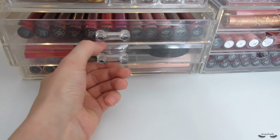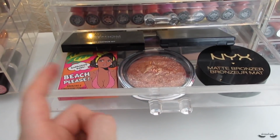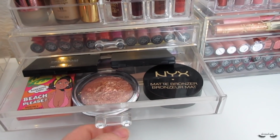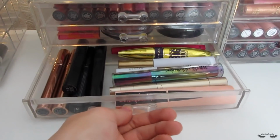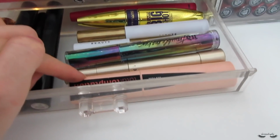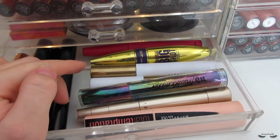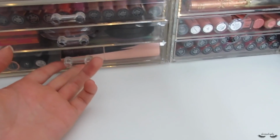In the second drawer I have some bronzers. So I've got a Freedom one, a Miscellaneous Cosmetics one, Revolution and a NYX one. The NYX one is probably my favourite bronzer I've ever tried. I love it. Then in the bottom drawer I have mascaras. So I've got these ones from Nude by Nature, a Maybelline one which I love, the More Beauty Fiber Lashes. Then I have the Urban Decay Troublemaker mascara, which is actually really good. I haven't used it in a while, but it is very good.